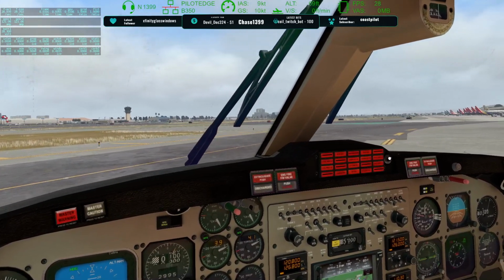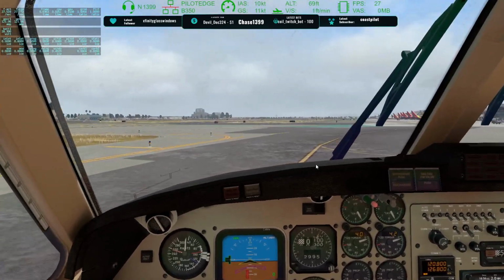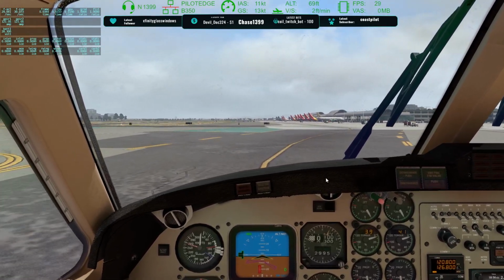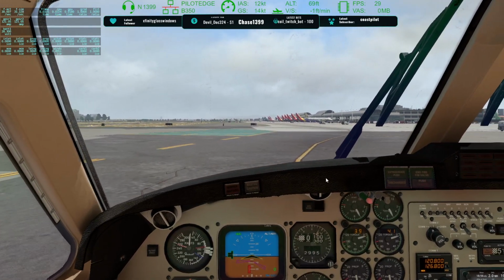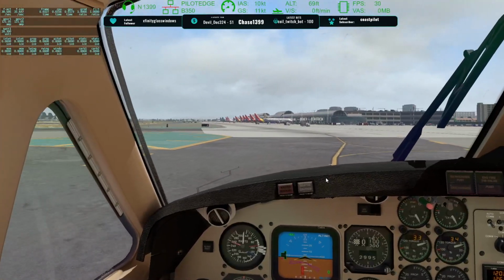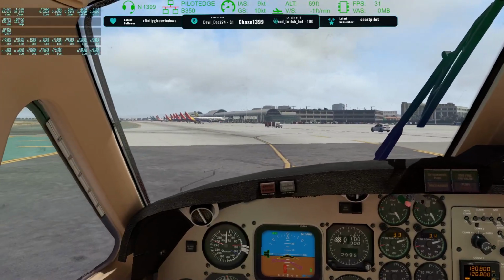Check our E-lights here. Make sure they all stay off, except for the auto feather, that's fine. I have to do that down here. We have to take Hotel to Charlie.